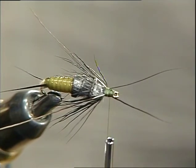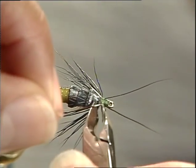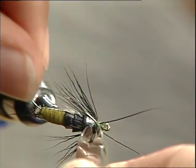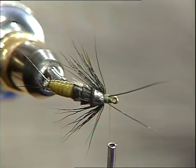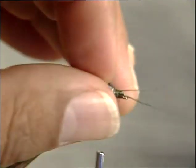Once I get that achieved, I get my clippers and get rid of the excess, because peccaries and other fibers that are strong like that, they're terrible on your scissors. They'll take the sharp edge right off.